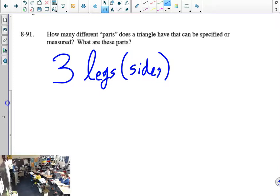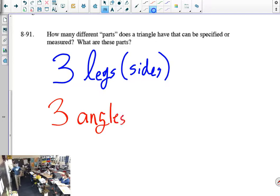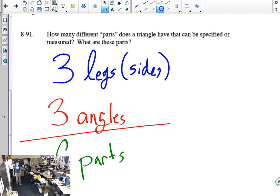There's more than that, though. Go on. What are your other pieces? So we have three legs, and we also have three angles. So really, we have six parts. Now, does anyone know anything about how the angles relate to each other or how the sides relate to each other? Kimberly? Okay. So the sides make our angles.